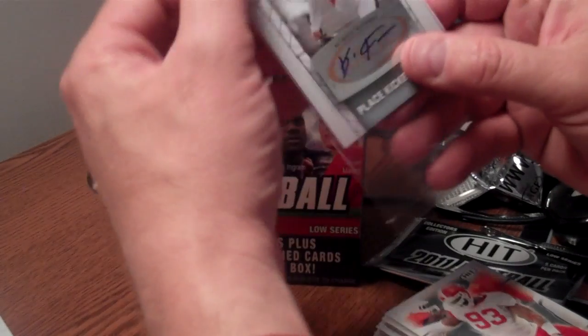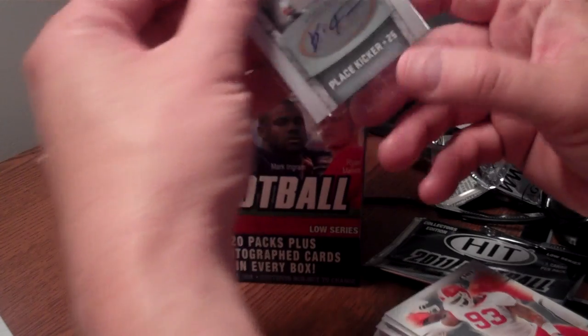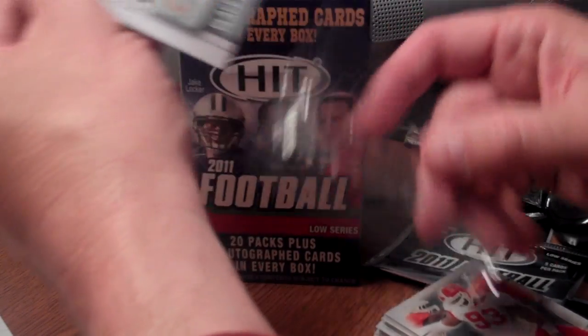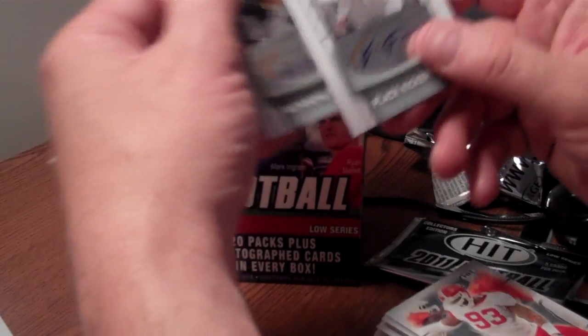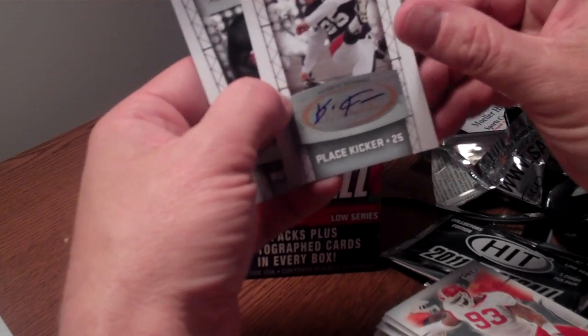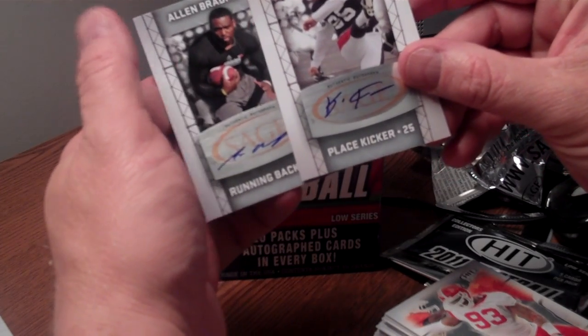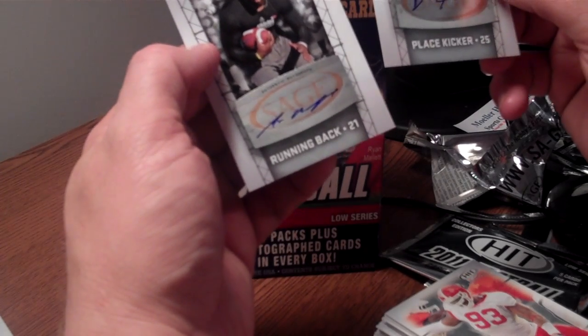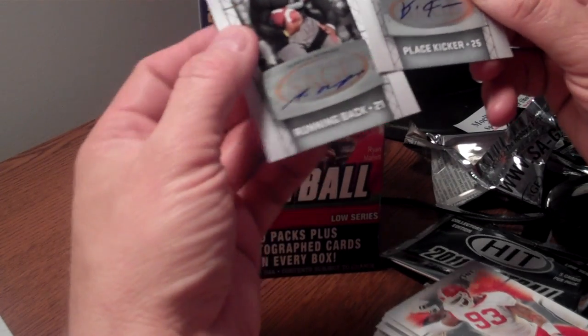And unfortunately, we kind of think they're put in this little visible shield here, and they both come in one, so there's no suspense. Once you find these cards, you know the rest of them are all base cards in the rest of the set. We've got a couple of Southern California guys: Kai Forbath, the kicker out of UCLA, and Allen Bradford, the running back out of USC, who's kind of an intriguing NFL prospect. Nobody really knows where he's going to go.